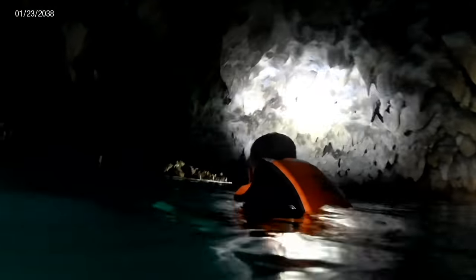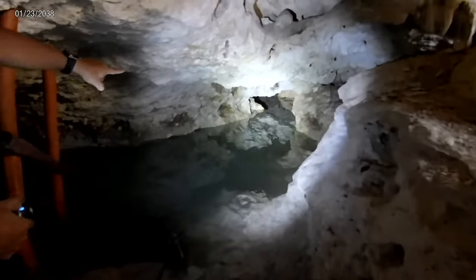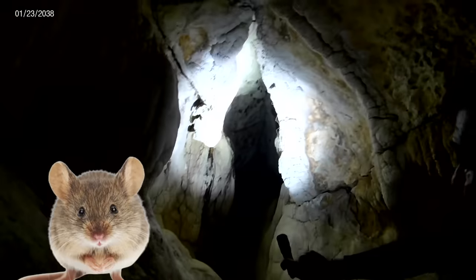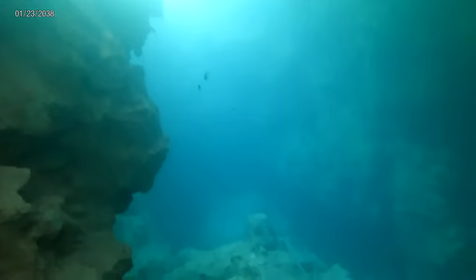Our guide showed us exposed fossils, secret connecting tunnels that went on for miles, and so many bats! But they're so cute, they're like cute little miceys, except they have wings and they live in the dark. Fun fact, all of the cenotes in Cancun are connected one way or another.